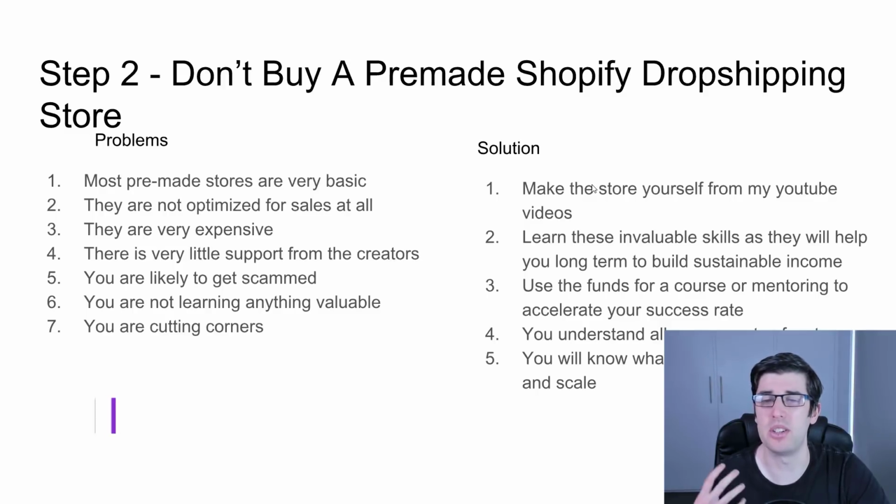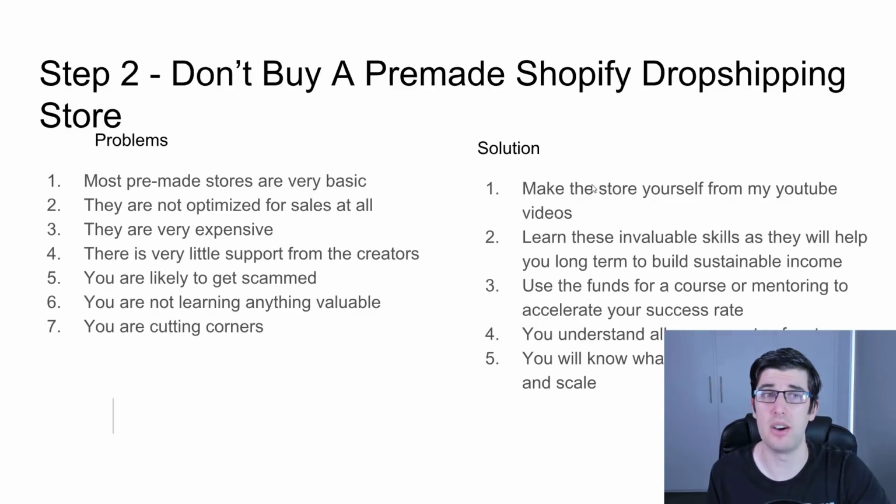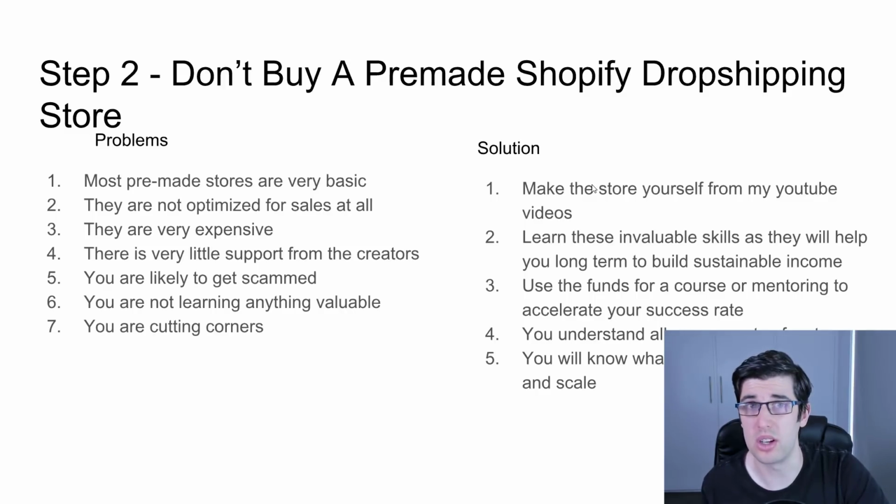Again, you understand the components of your store and you'll actually know what to do with your store when you start getting sales and scale. I've seen a lot of times where people get a pre-made store and they start getting sales randomly, and then they don't know what to do because they don't know how their store works, okay?